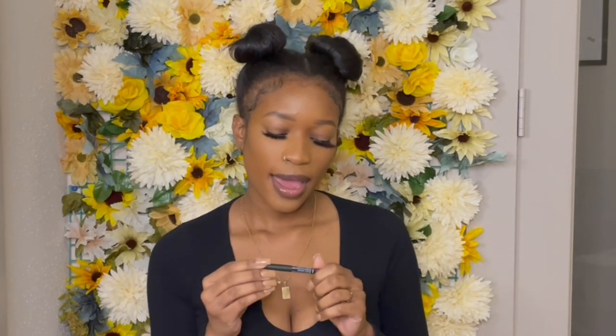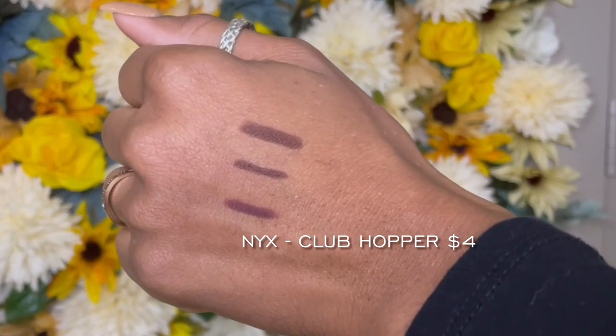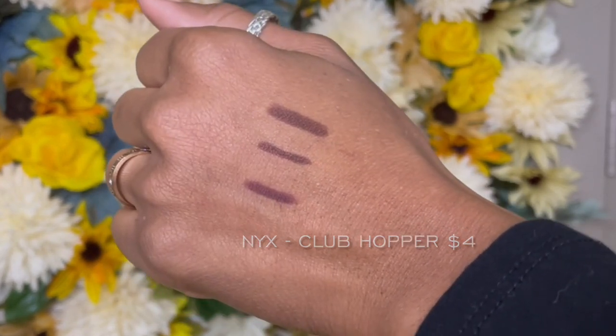And the last one that I have is Club Hopper by NYX, or NYX, whatever you guys want to call it. I don't know, I say NYX. But this one is also brown, like I said, but it has like a purplish undertone. I could be colorblind, I don't know. But it looks purple to me. So it's like a brown purple.